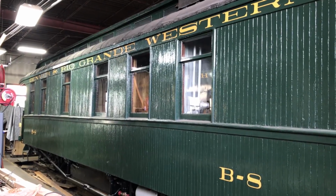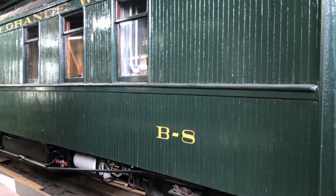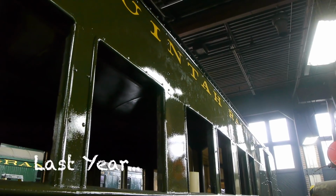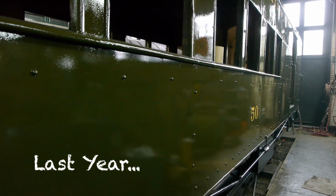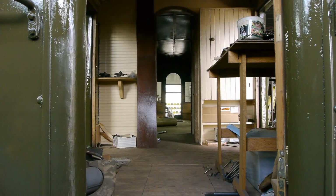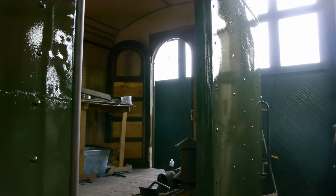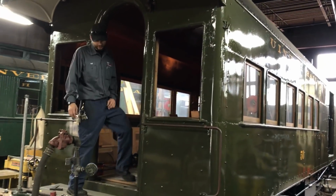But right now, they're completely restoring number 20 and hope to have it back on the rails here in maybe a year. So here's one of their restoration projects, Uinta 50, passenger car 50. Wow. And they just started on that last year when we were here. And it was coming together. It was. But they had a lot of work to do. And this year, look what Jeff has done.